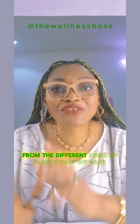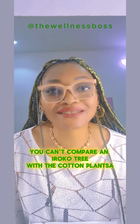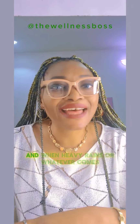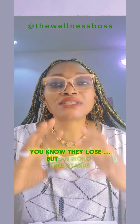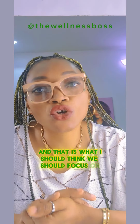And you can tell from the different kinds of plants that we have. For instance, you can't compare an Iroko tree with a cotton plant. An Iroko tree stands, a cotton plant sheds, and when heavy rains or whatever comes, they lose. But an Iroko tree stands, and that is what I think we should focus on.